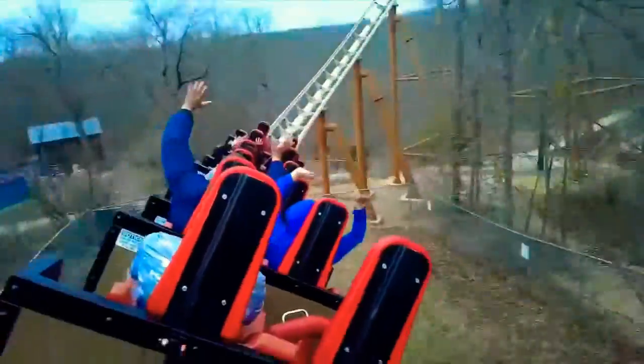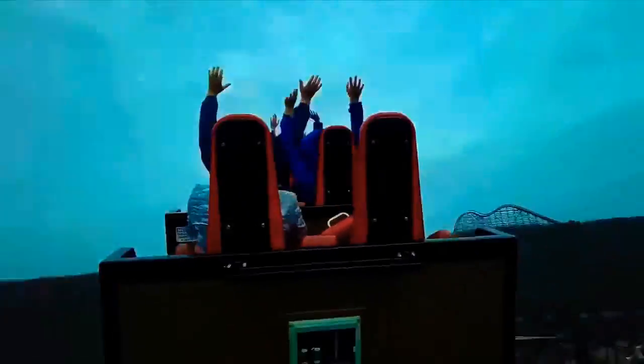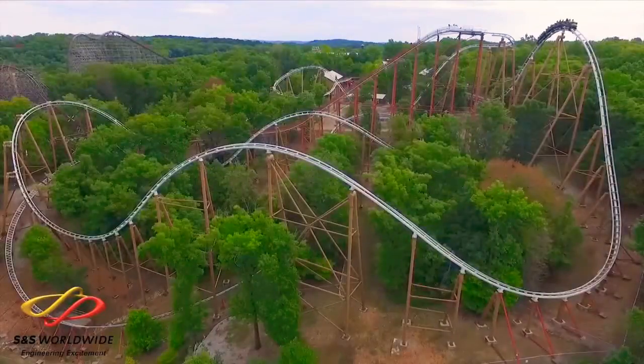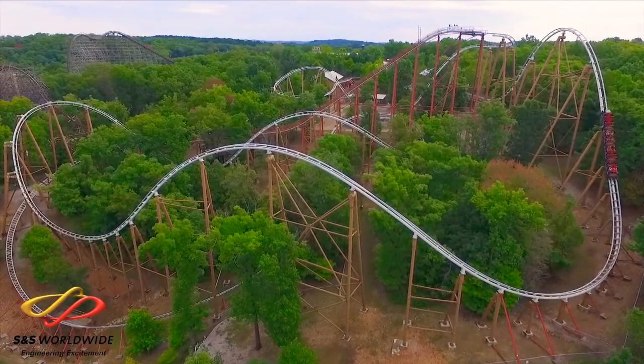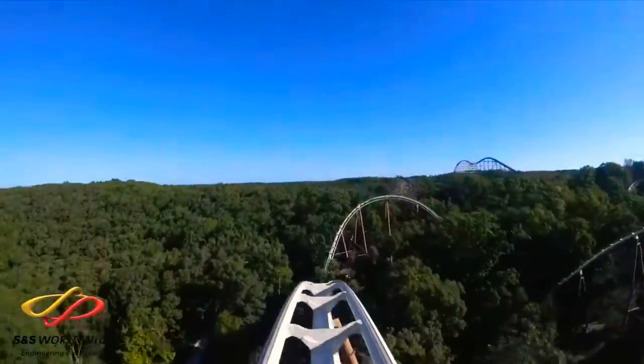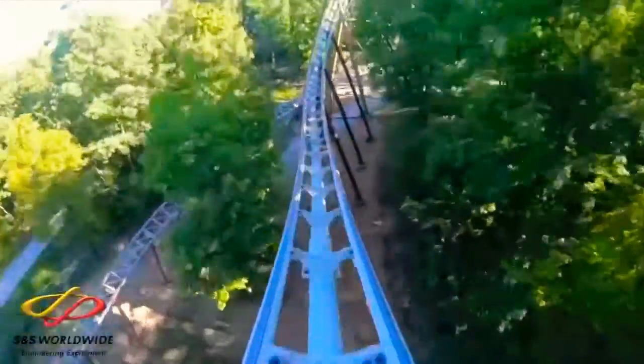The first section after the launch feels like a smaller version of a B&M Hyper. After the first camelback, you drop into a valley, which is where the rest of the ride takes place. This valley actually packs some decent positives as well as a lot of other moments during the ride. Like I mentioned, the following hill gives some decent floater, but nothing too much.